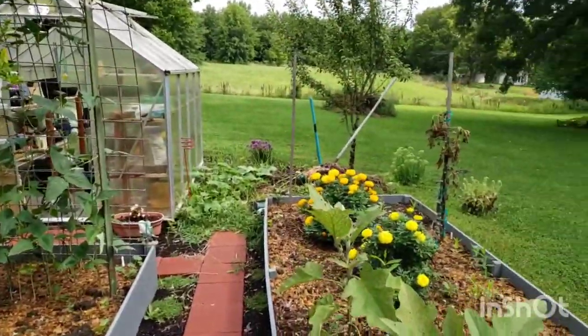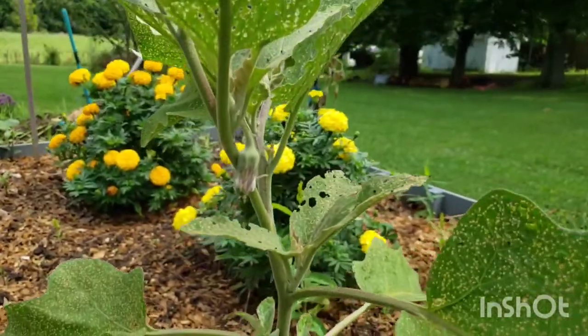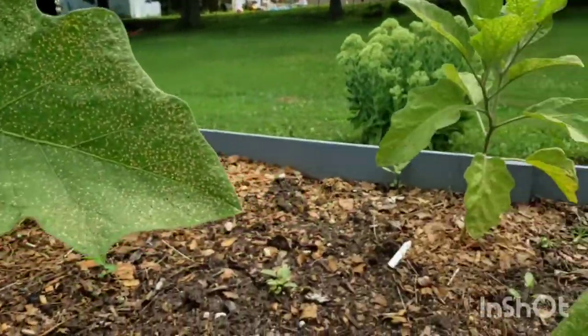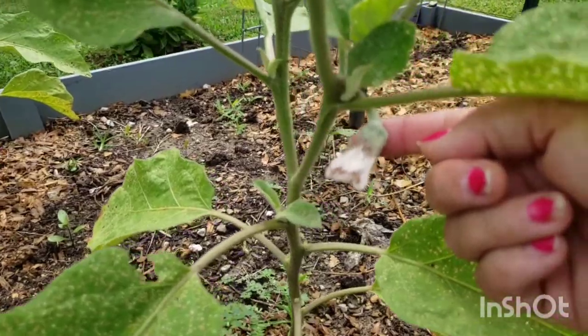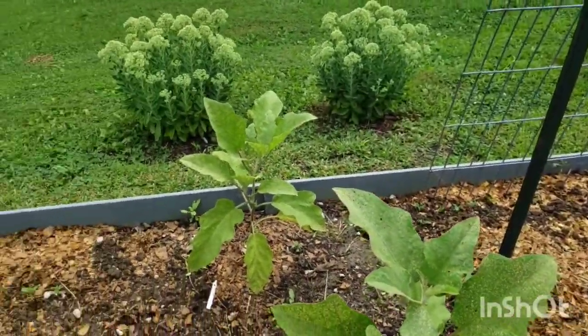My eggplants, I've got some flowers on them. They are somewhat of an ugly plant, aren't they? I think so anyway. They're not the prettiest. But here's my little flower for my eggplant. These are Oswald. I've never had them before, so it'll be interesting.